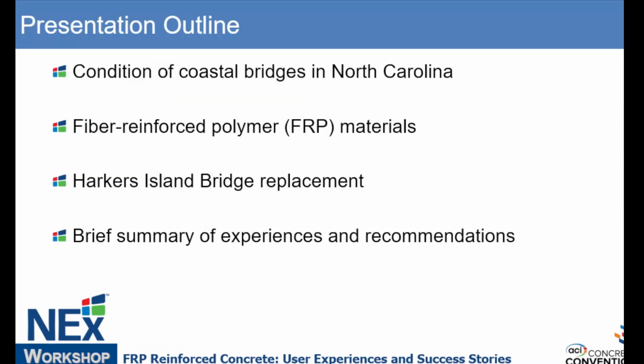My presentation will generally be broken up into four large themes or categories. First is the state of bridges in coastal North Carolina, which is not unique to our state, and it really provides the motivation for why the state is investing a lot of resources into FRP reinforced bridges. Then I'll talk a little bit about FRP materials for the benefit of those of you who might not be familiar with the material and are here to learn a little bit more about it.